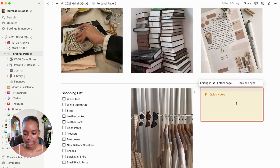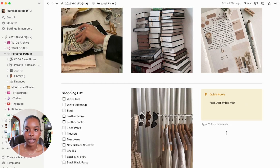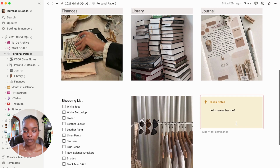All right, the next thing is this quick notes thing. I actually found this on TikTok the other day. This is a linked notepad, linked to the main page. So if I type something in this, like hello, and I go to my main page, it'll appear. I will go back to that later. Remember me. This is just a quick notes section in case I have something I really want to write down quickly without having time to organize it.